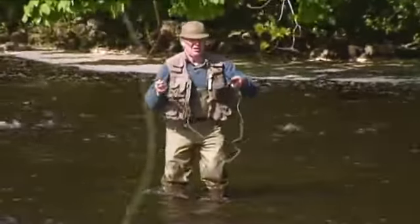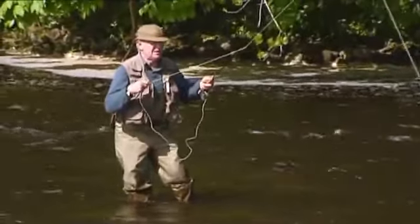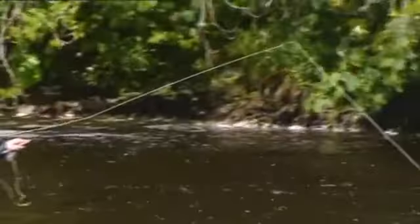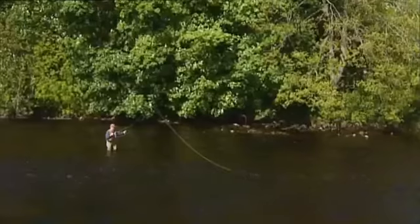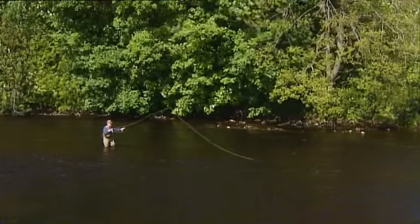There's been a hatch of pale wateries a little bit earlier, so there should be lots of activity up near the surface, but I've still a way to go yet before I get to the water that I want to fish. I'm tracking around with the rod, keeping the rod tip high even though it comes down on the dangle. Avoid the temptation to drop your rod at this stage. Still keep a nice deep curve.